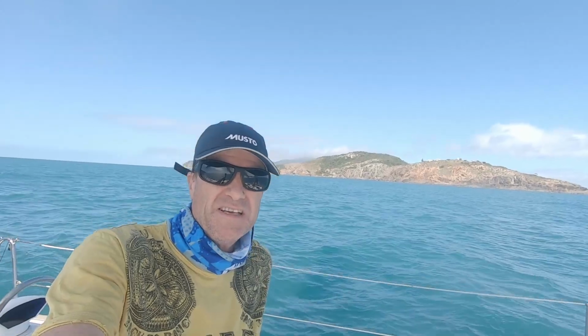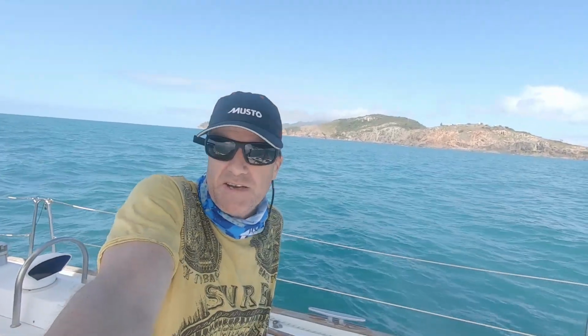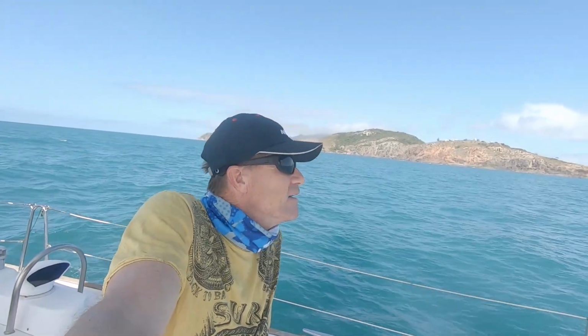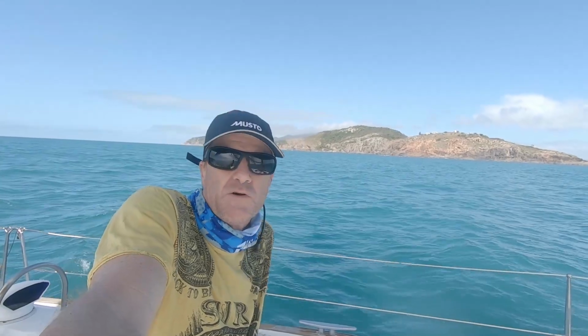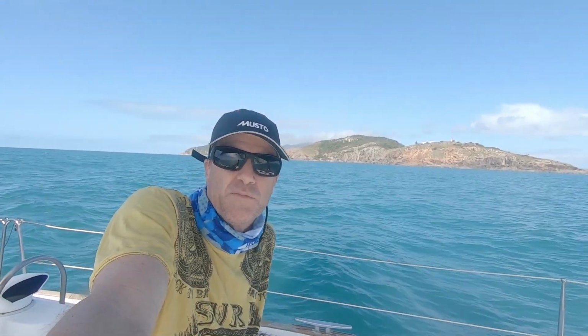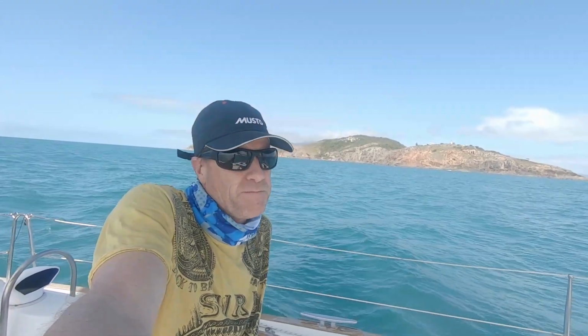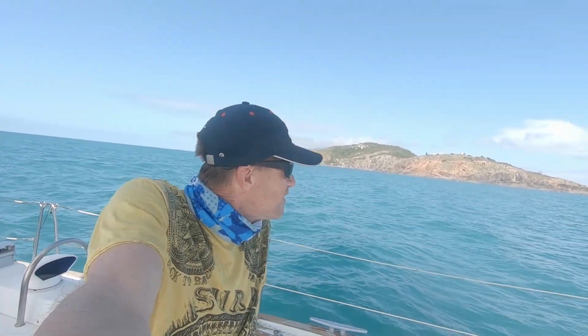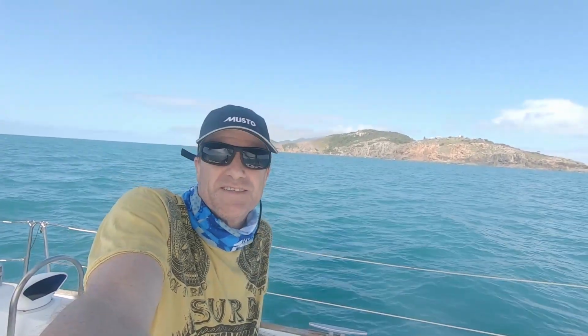We've had a nice little run here from Cape Bowling Green. It's only blowing about 8 to 10 knots, and we've managed to make about 4 knots all the way. Although we were going to anchor in behind Cape Cleveland, we've elected to go on to Townsville itself, head into Breakwater Marina, grab the fuel that we need, and then head all the way around the back end of Magnetic Island for tonight. But how good is this? Just beautiful.